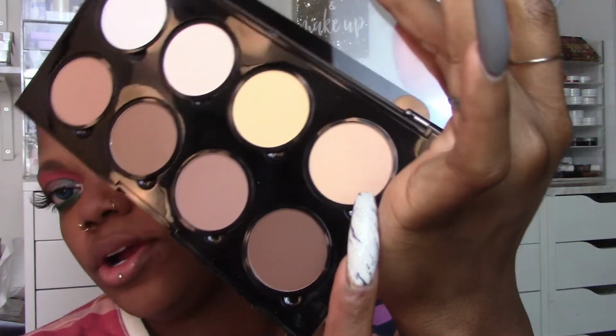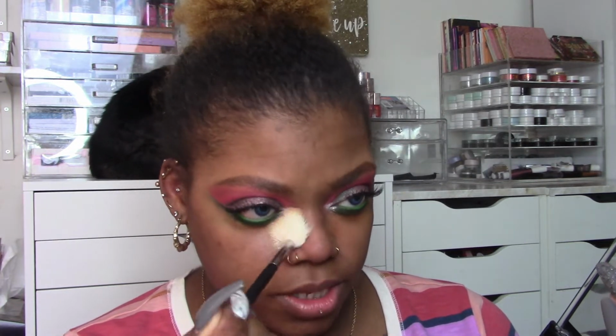I'm going to go ahead into this shade here, this translucent. It's a really light peachy, really light with a hint of peach in it. And I'm going to set that color correction just a bit with it. Definitely a powder that's going to make me ashy, like I wouldn't put it over my foundation. But I just needed it set and lightened a little bit. So we're going to set.